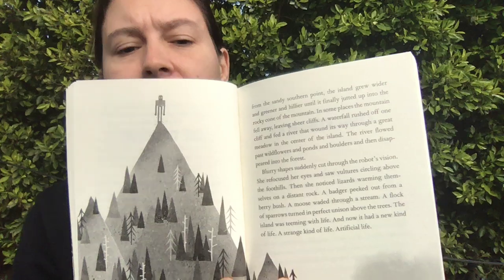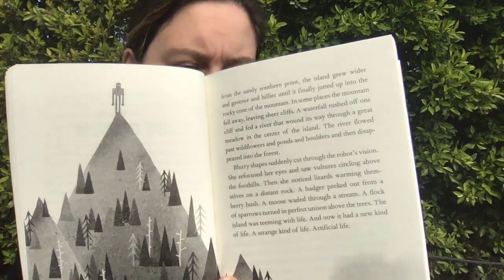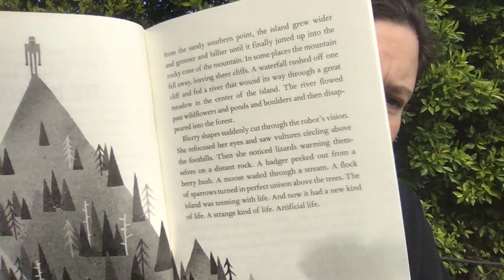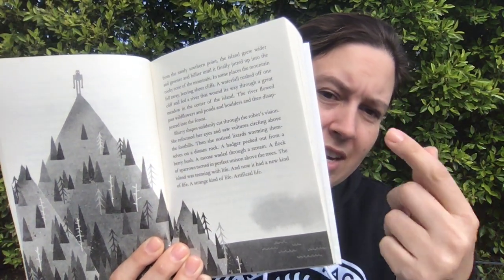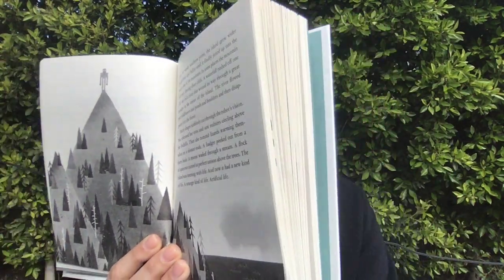So what do you guys think artificial means? If it has all the animals, and it was teeming with life, and then all of a sudden we have artificial life, I think that it has something to do with Roz. So I know that artificial means something that's not real, maybe, or something that's taking the place of something else. So maybe Roz, since she's not really alive, is considered artificial life.